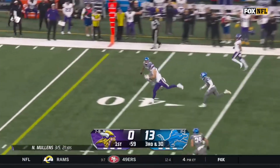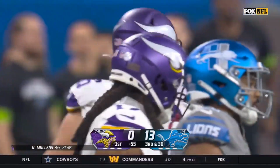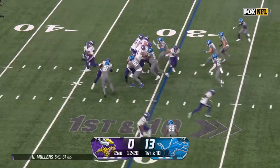Toss it up there. Johnny Mundt has the grab and a first down. On 3rd and 30, they get 32. And Minnesota has 2 of those 4.